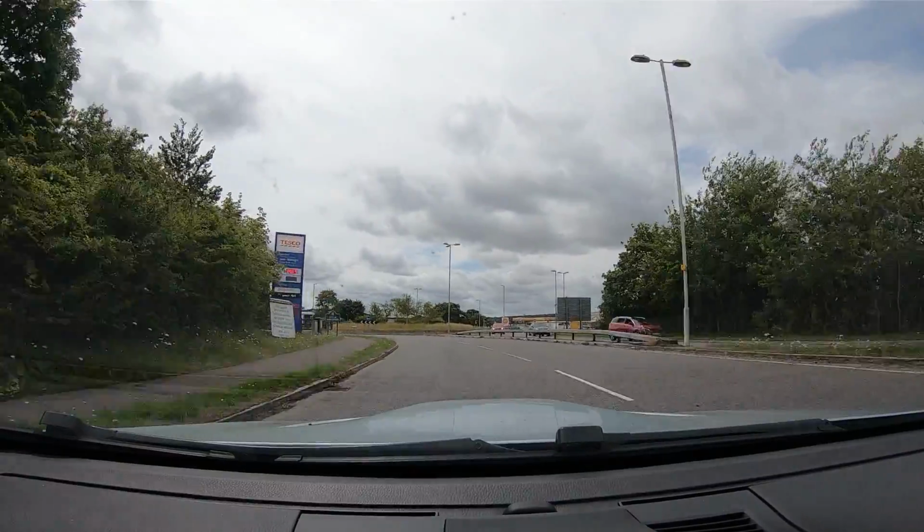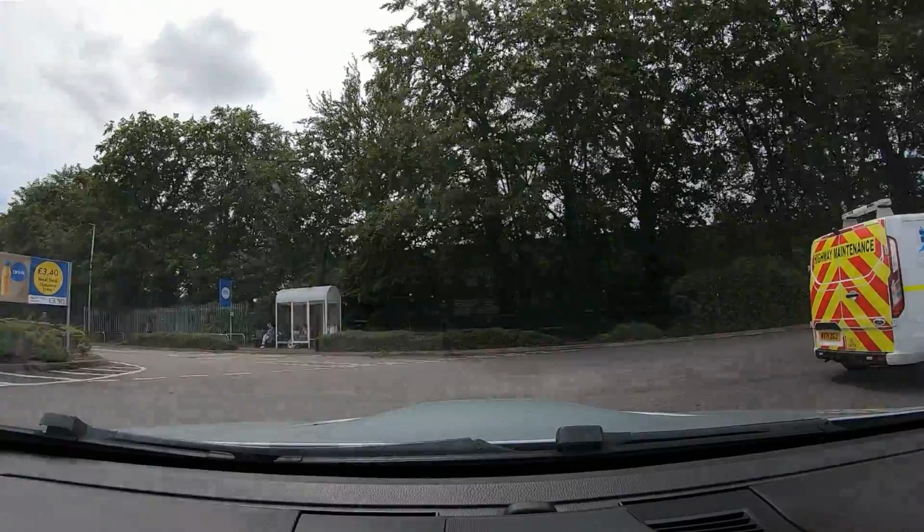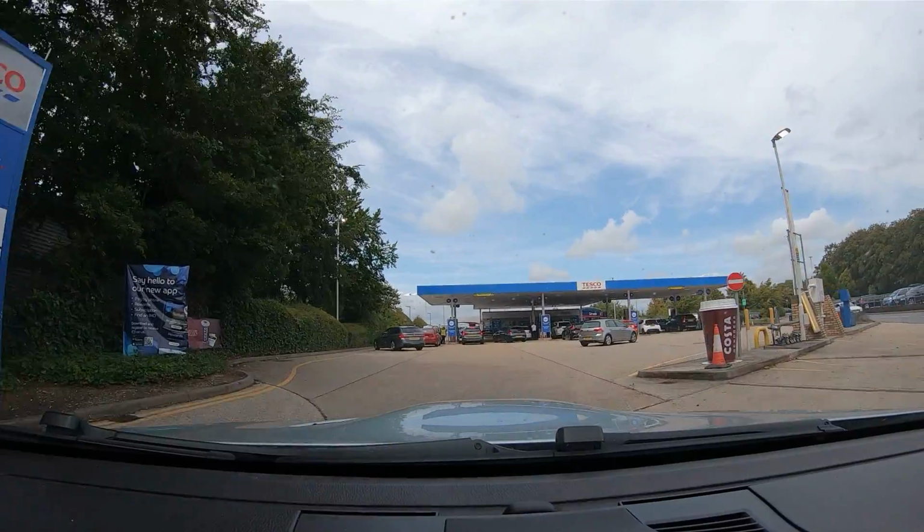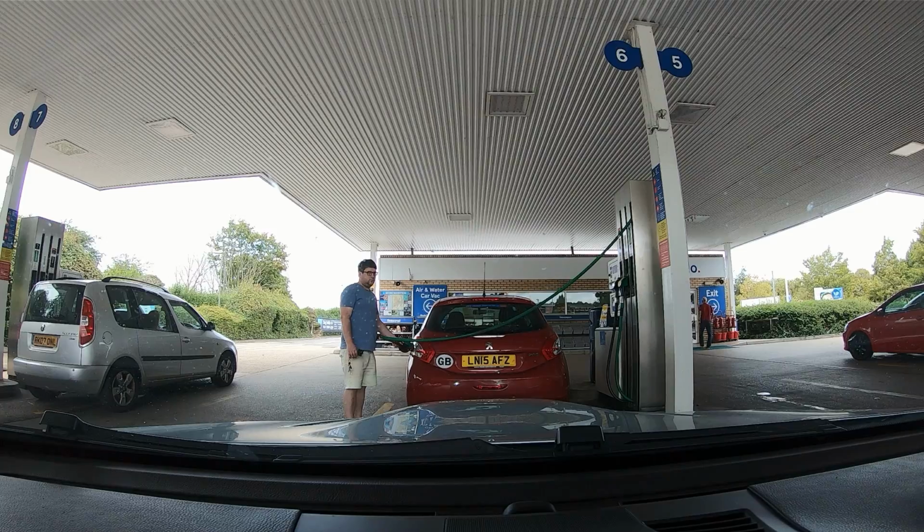Okay, second home is just here on my left. Always put Tesco Momentum in this thing. Always, always, always. Get this thing filled up. We've currently got just under a quarter. That's when the first fuel light comes on. There we go, full tank.